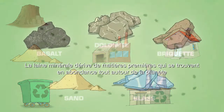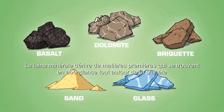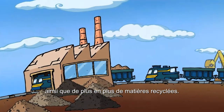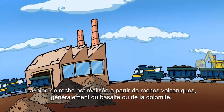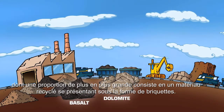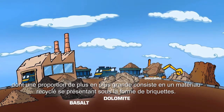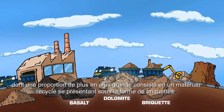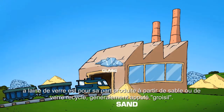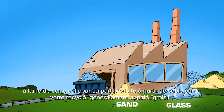Mineral wool derives from raw materials found in abundance all over the globe and an increasing amount of recycled content. Stone wool is made from volcanic rock, typically basalt or dolomite, an increasing proportion of which is recycled material in the form of briquettes. Glass wool is produced using sand or recycled glass, commonly known as cullet.